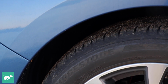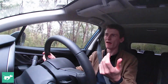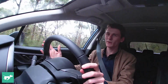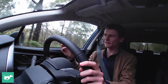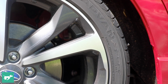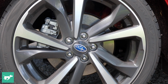Now the range-topping S has a grippier set of Yokohama Advan Sport V105 tyres on it, and the rubber compound's a lot stickier, so it overwhelms the suspension a little bit in the dry. In the wet, it's quite nicely matched, but the other trade-off with those sticky tyres is that they pick up a lot of grit around the city, and they're constantly sort of throwing grit up into the wheel arches, and it sounds a little bit boy racer really, so it's a bit of an odd selection, but that is the sportier variant.